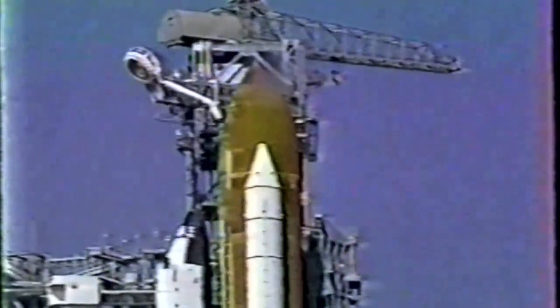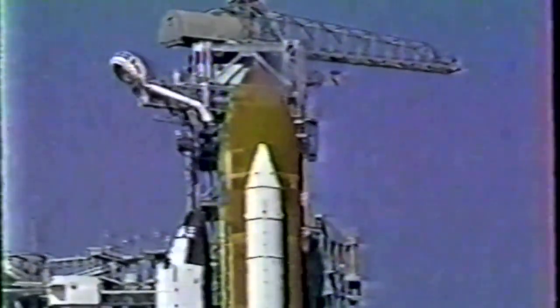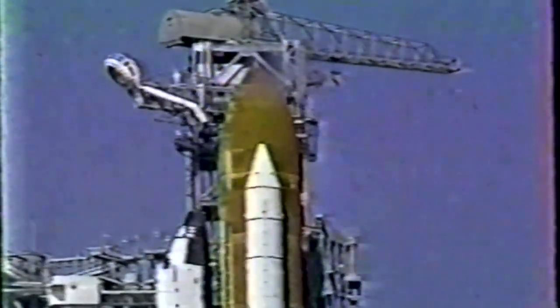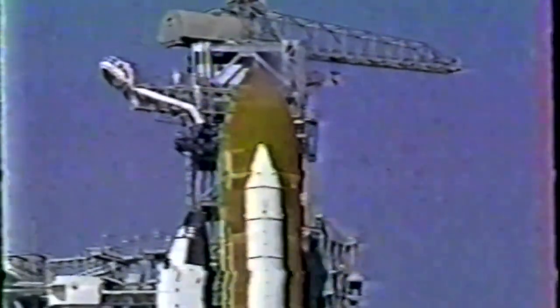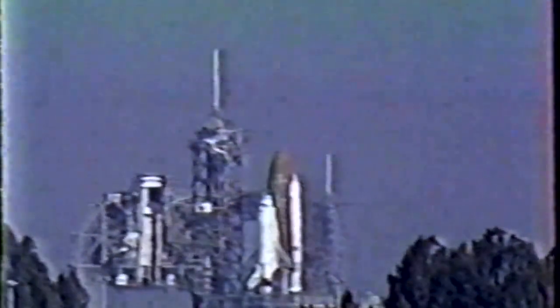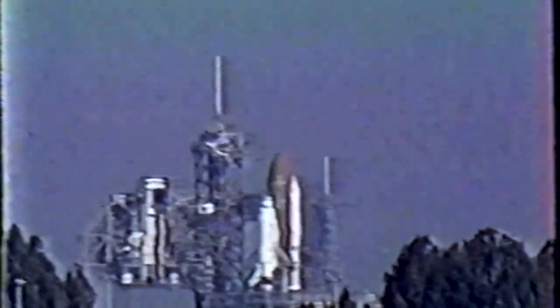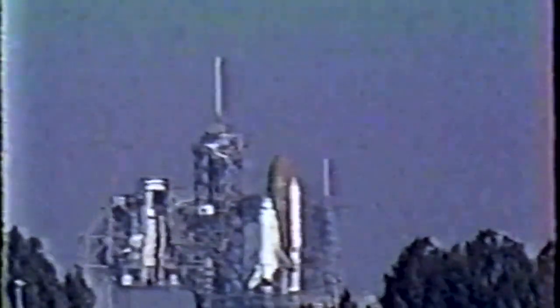T-minus 1 minute, 45 seconds. The computer will automatically verify the readiness of the main engine at T-minus 1 minute. T-minus 1 minute, 30 seconds and counting. Everything going smoothly as we look forward to liftoff of 41C. T-minus 1 minute, 15 seconds. The liquid hydrogen tank at flight pressure.